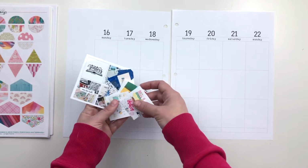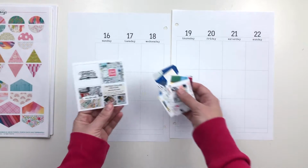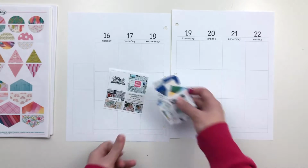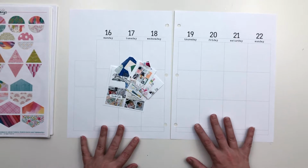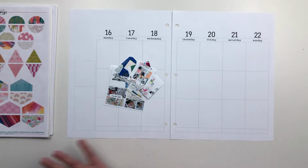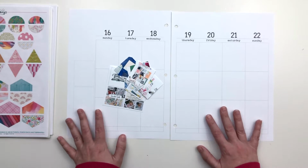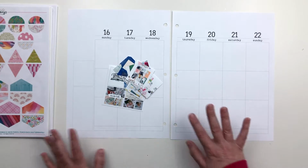I have a few things that I created, and I did take some photos of some of the free classes that were offered this week. This was March 16th through the 22nd, so right around the beginning of our quarantine here.